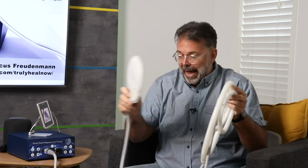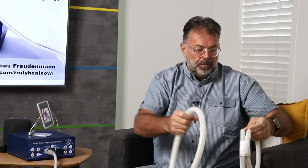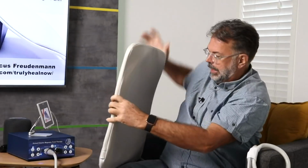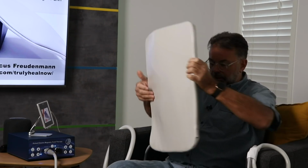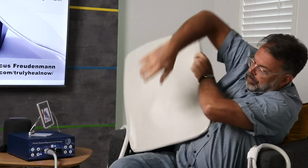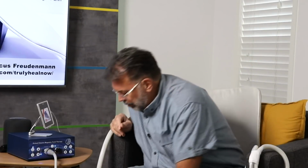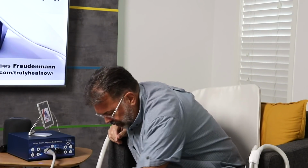So the butterfly, the big loop, and the paddle on which I sit are standard accessories that come with the device. Now I have added here for my presentation, because I really believe this is a great accessory, the MagPad. I have to pull it out from this side so that you can see. The MagPad is pretty much my upper body, and I'm covering the microphone. So I can do a very, very powerful treatment with this pad. Let me just pull it back here by just leaning against it. And this is really pleasant. Let me plug it in so that we know how this feels and how it works.